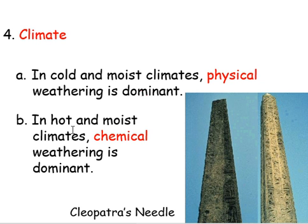Hot temperatures, on the other hand, drive chemical reactions. They're considered a catalyst. Think of the experiment we did with the Alka-Seltzer tablet. Hot water dissolved the Alka-Seltzer tablet faster because it moves the molecules more quickly. And the faster they move, the more likely there will be collisions to create chemical reactions. So hot and moist conditions are required for chemical weathering.